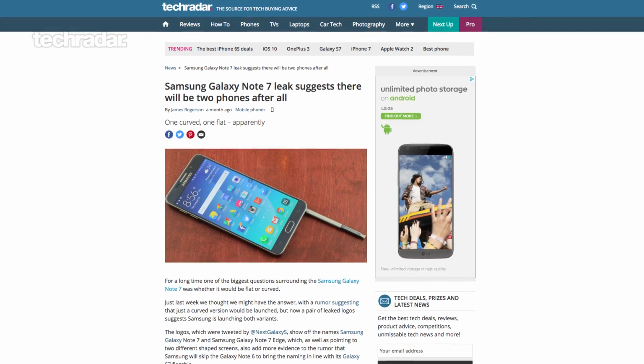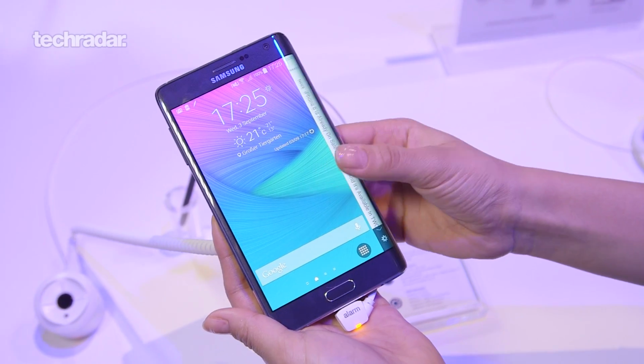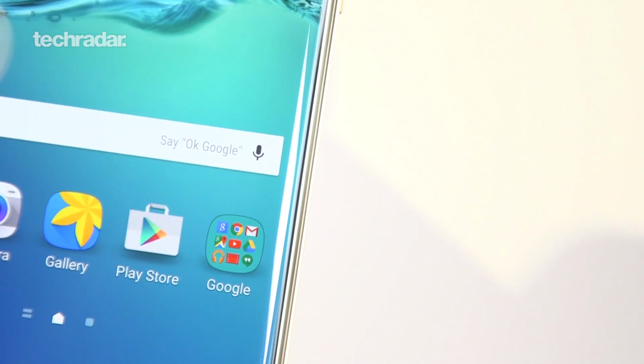Oh yeah. If there is an Edge screen. That's the big question. Or is there going to be two handsets? It's another confusing point, isn't it, James? We've already seen the Samsung Galaxy Note Edge with the Samsung Galaxy Note 4, and then last year we saw the Samsung Galaxy S6 Edge Plus, but there hasn't been a Note with an Edge screen for quite some time.